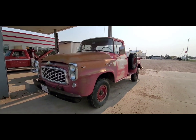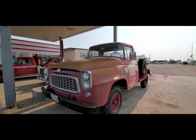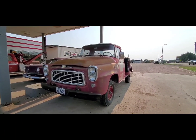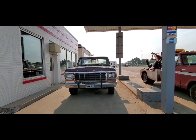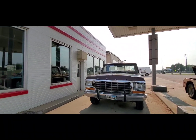And here's an old International. My ex-husband had one of those too, but I don't know if his was this old. Okay, I'll be back with you guys in a bit. I'm going to take some pictures now. Anyway, here's the first old Ford truck that's right out here at this building.